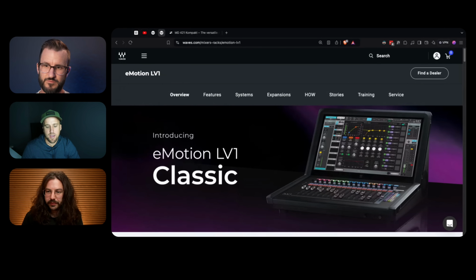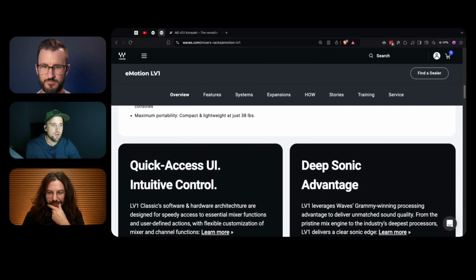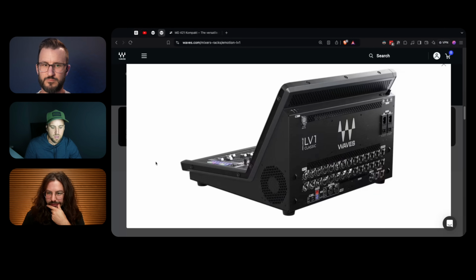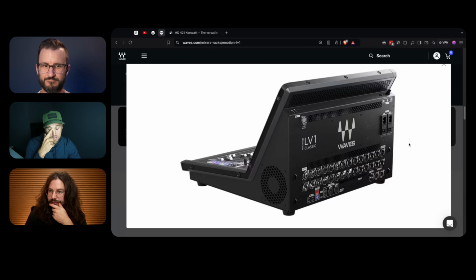Yeah, it's just sad. I feel like Waves would be so much better if they could tighten up their Dante integration. This is from an integration standpoint. I prefer mixing on an LV1 over any other console out there. It's still my favorite way to mix. But when you tie this into the rest of a system, that's where I feel friction.